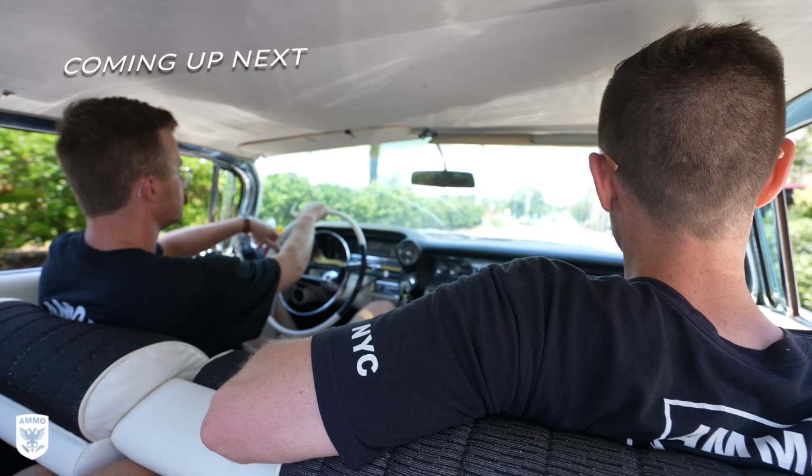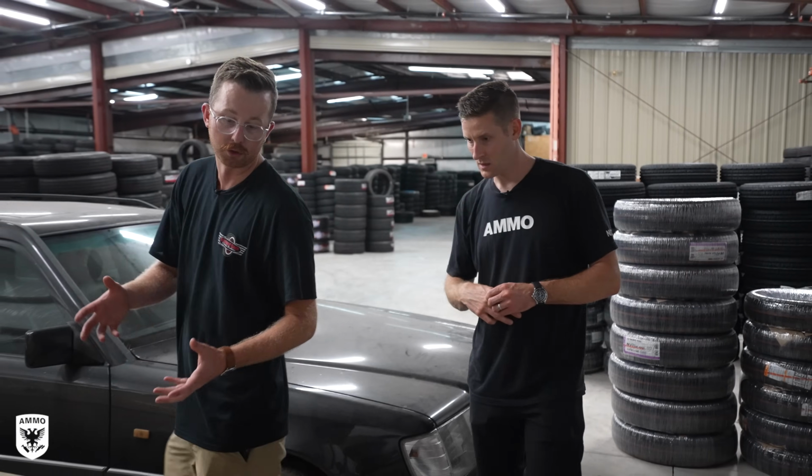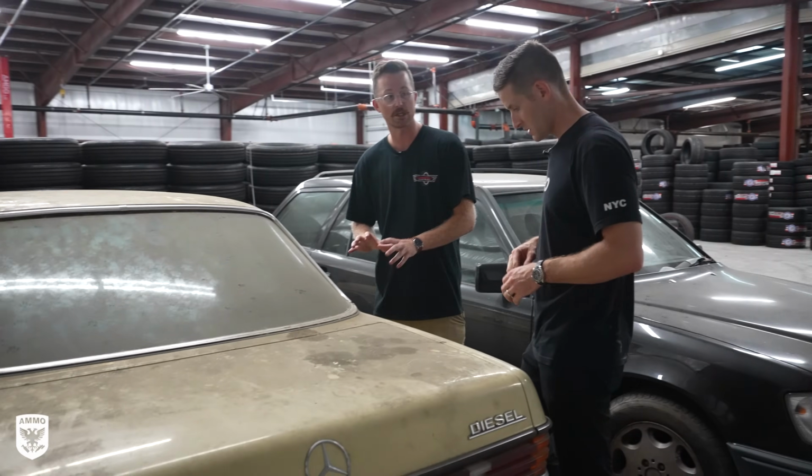Get away with murder in this town if you drive a Cadillac. Absolutely. W123 Coupe, that's the chassis code. It's a 300 CD non-turbo.